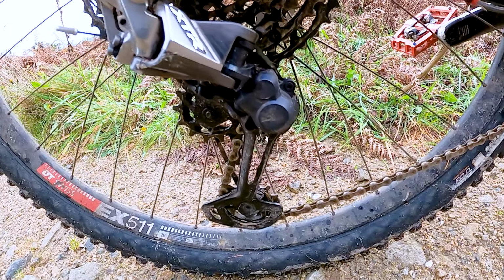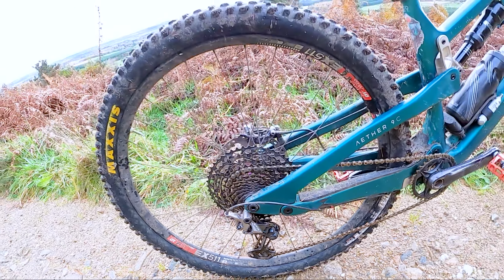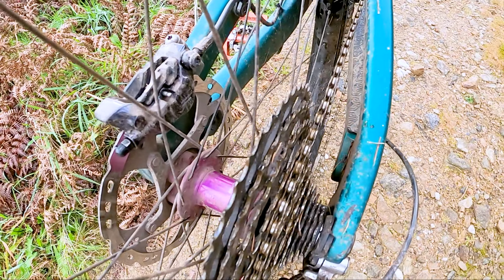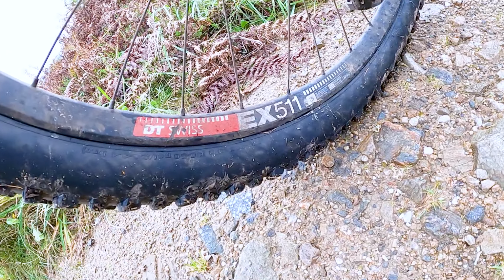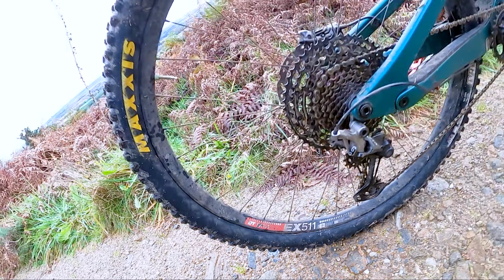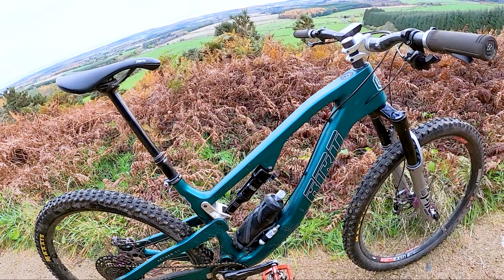So that involves the 12-speed Shimano XTR mech on the back that I'm terrified of ripping off. It's got a Hope Pro 4 hub on DC Swiss EX511 wheel set. Both ends have cush core in it to fend off any dents from the really rocky trails around here.